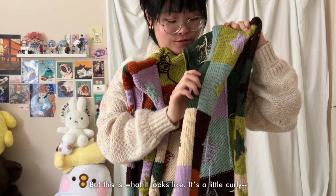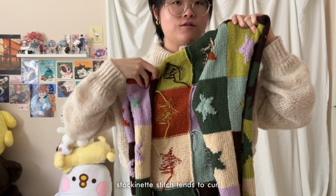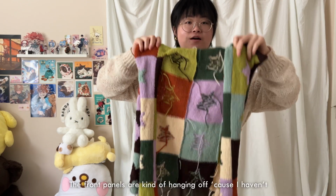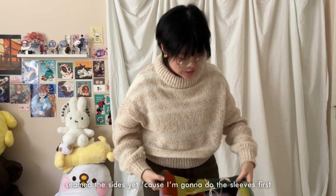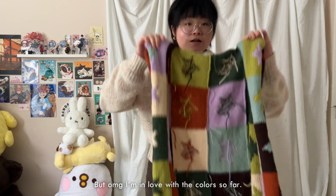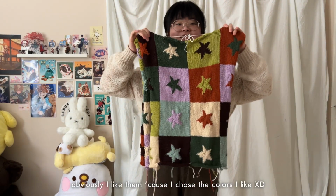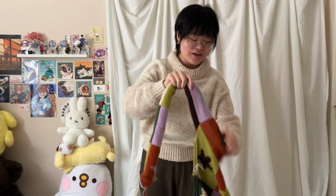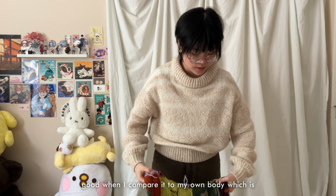It's a little bit curly, or not a little bit, it's a lot curly because stockinette stitch tends to curl, but you kind of have the idea. The front panels are just hanging off because I haven't seamed the sides yet. I'm going to do the sleeves first before seaming the sides. But oh my gosh, I'm in love with the colors so far. They're so pretty. Obviously I like them because I chose them, but it also looks really good when I compare it to my own body, which is what I always do when I'm designing something.